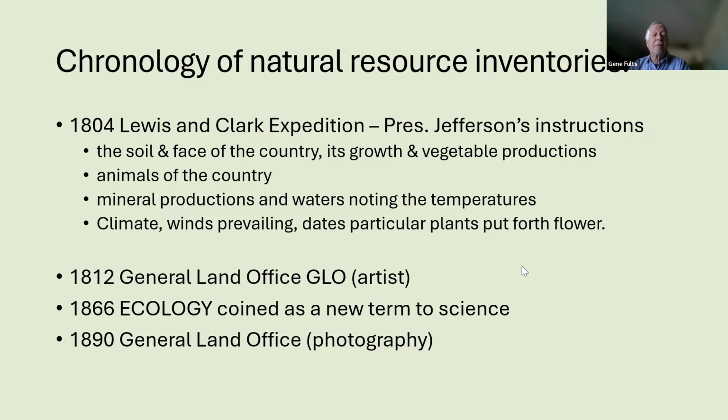So the Lewis and Clark expedition, President Jefferson's instructions were pretty clear: the soil and the face of the country, its growth and vegetable productions. Sounds like natural resources to me. The animals of the country, when do the plants put out flowers, the mineral and water, but noting the temperatures. And so this wasn't just saying, well, the waters were cold. You're actually doing some measurements. They had to take that thermometer along, and they were keeping track of all that.